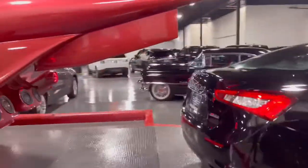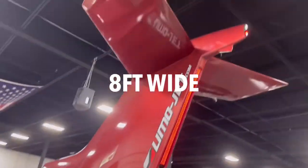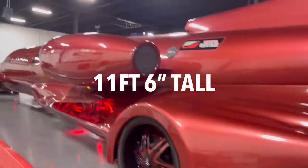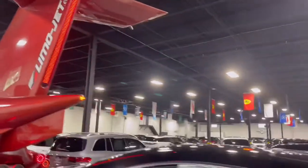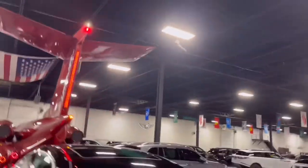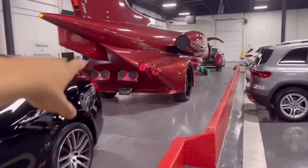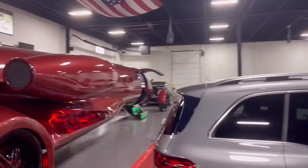Taking a look from the back side right here. It's 8 feet wide, 11 feet and 6 inches tall. This thing is sick, do a full walk around. Man, this thing's nice. You guys see the speakers in the back too. There's lights underneath. And then you can change it from all inside. Man, this thing's sick.